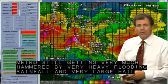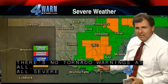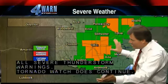Let me show you the warnings that we do have right now. There are no tornado warnings here at all, severe thunderstorm warnings, but still upper end. The tornado watch does continue, especially to the south and east, but no tornado warnings are in effect. Let's go to Weather Recorder 2.